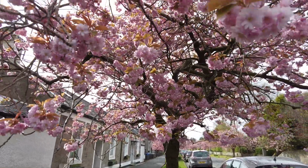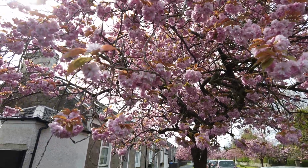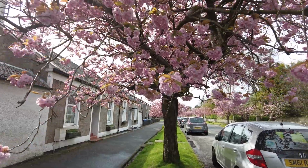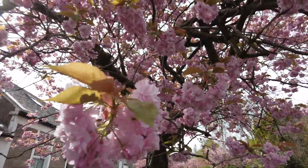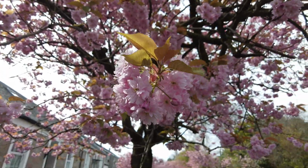Hi guys, so today we are in Helensburgh. It's a small town in Scotland. Today we are here to see the cherry blossom trees, which are in full bloom at this time of year.